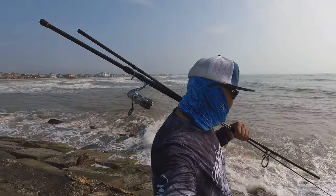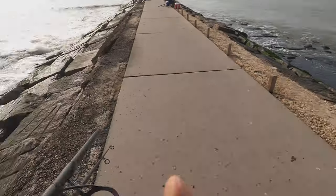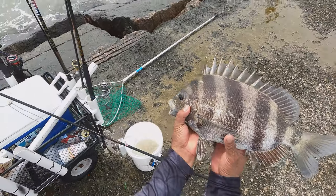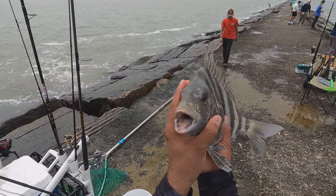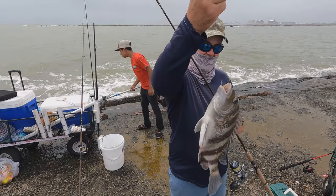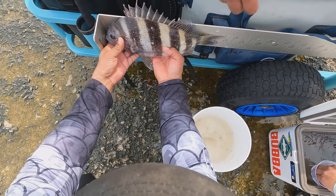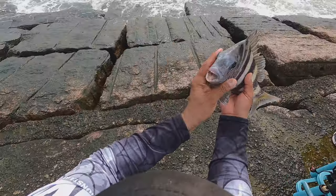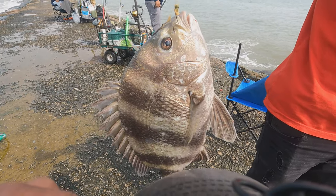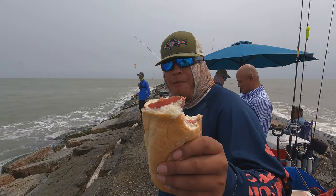But first, we're going to take a walk way back there to the end of the jetty. So you hang on tight. Let's go. Fellas, we made it to the end of the jetty.